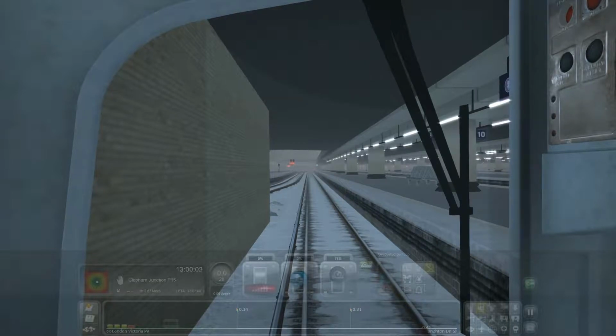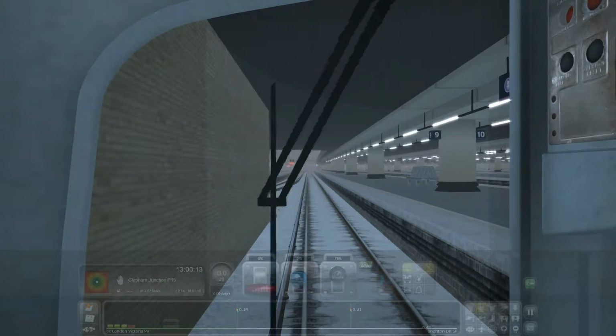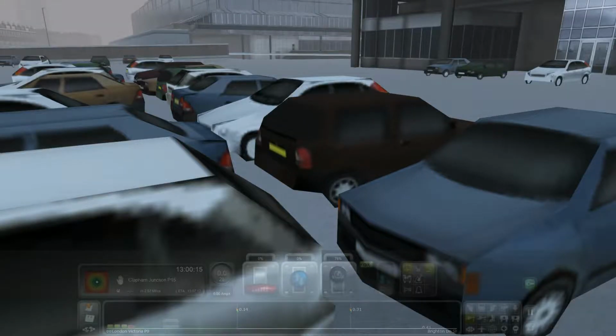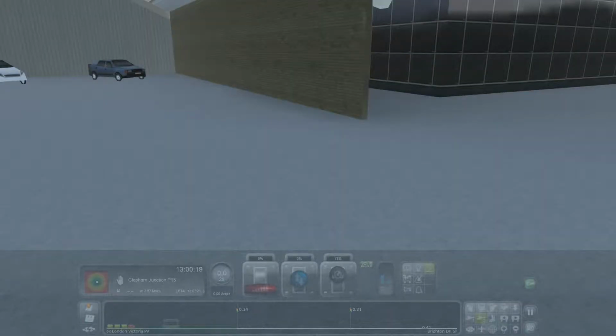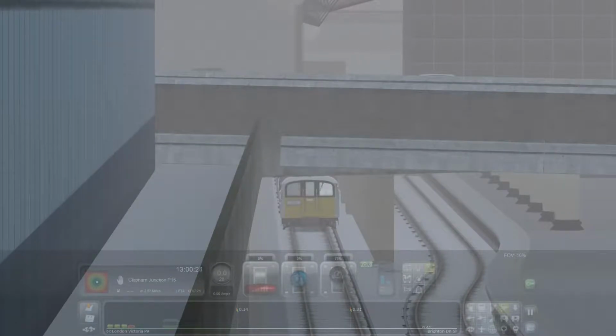So here we go, we've just got the road. It says we're going to Clapham Junction for some reason, but who cares? We'll put our lights on. Now that's not really helpful. Now our train's under there somewhere. We'll turn our front light on.